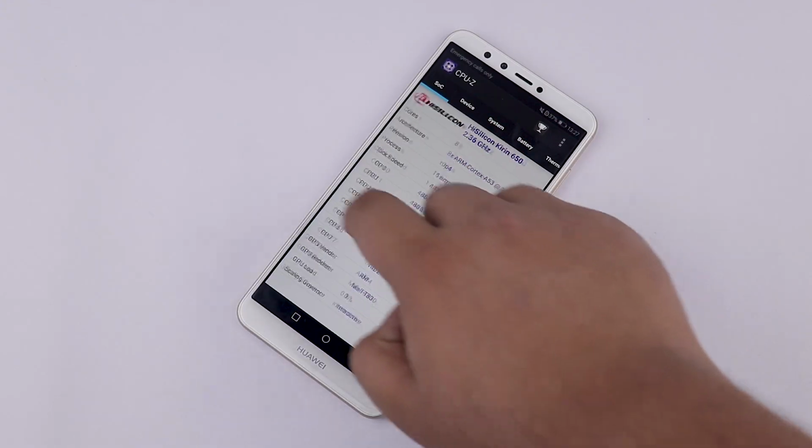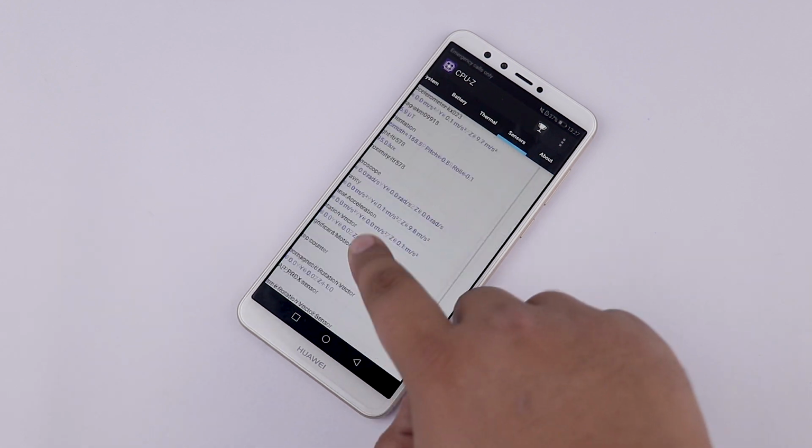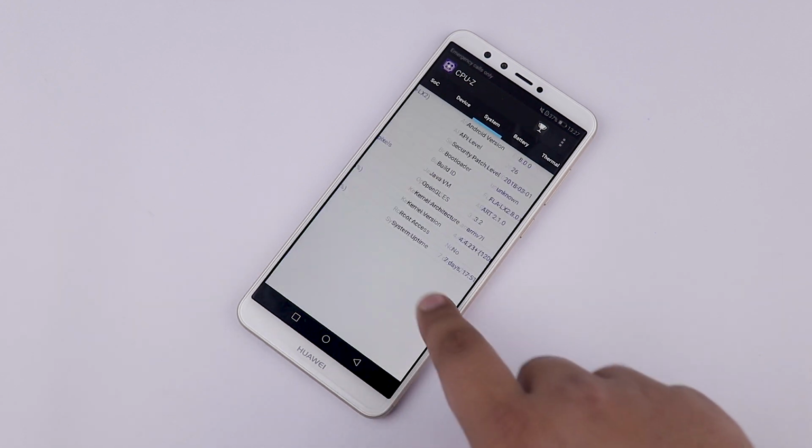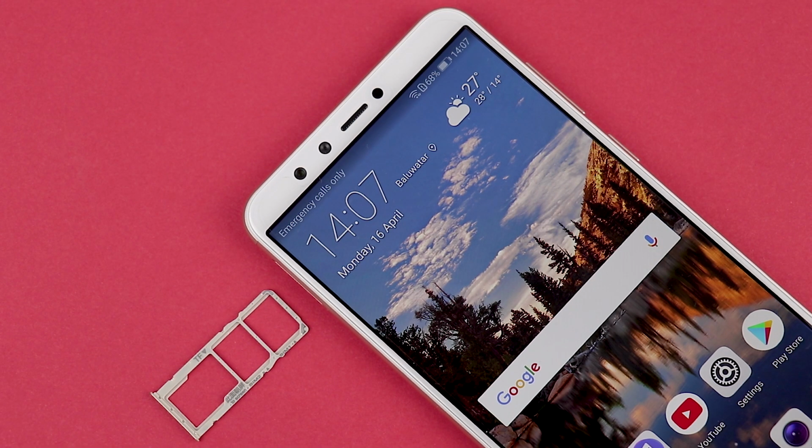Under the hood, the Huawei Y9 2018 packs an octa-core HiSilicon Kirin 659 processor coupled with 3GB of RAM and 32GB of internal storage. This time around, the phone packs a triple slot where you can use two SIM cards and a memory card simultaneously without any compromises. This slot also aids in expanding the storage of the phone up to 256GB via a micro SD card.